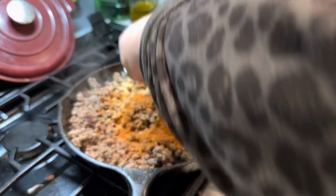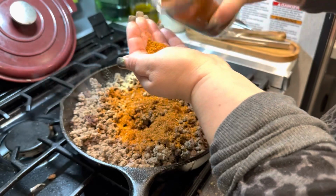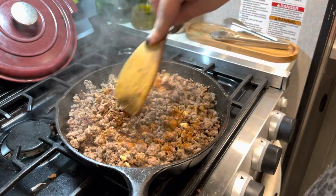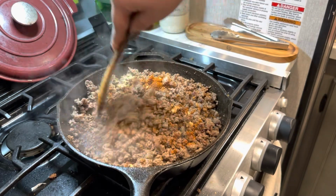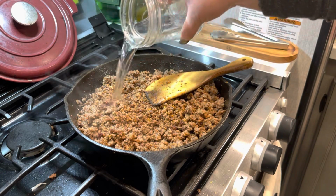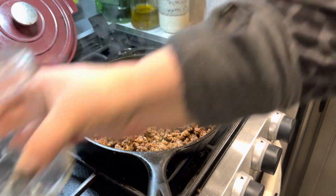So then here I'm just seasoning up my ground beef with some garlic powder and taco seasoning. I'm going to add a little bit of liquid to this, but this isn't your traditional taco seasoning. It doesn't have all the cornmeal in it to thicken up the water.